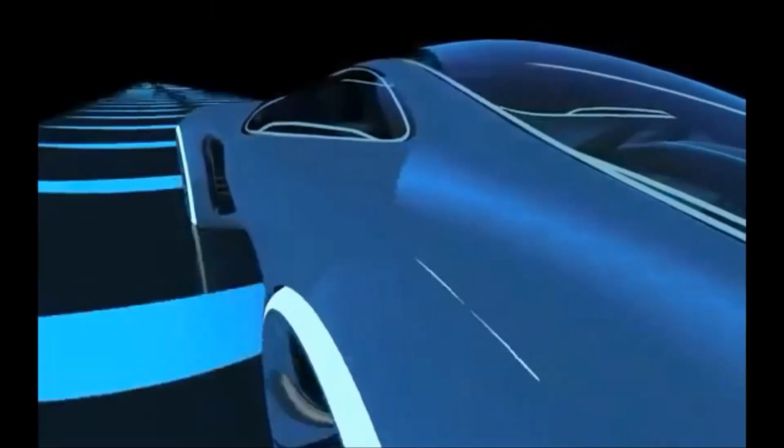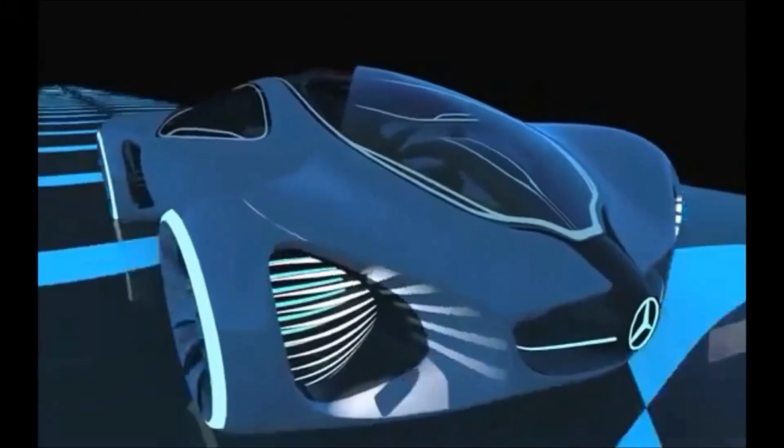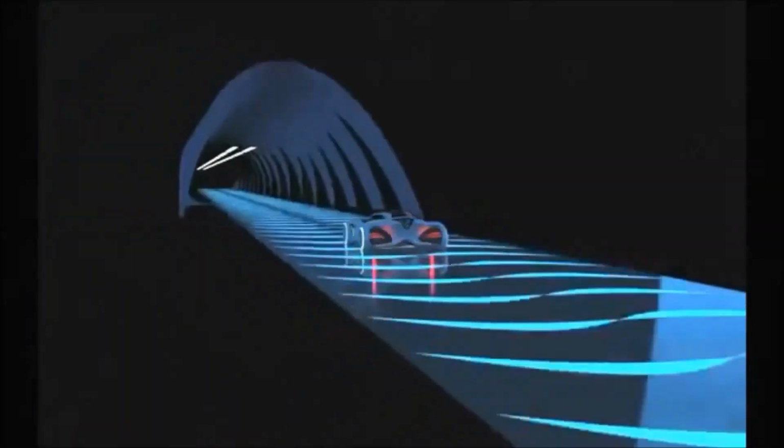Mercedes-Benz Biome 2010. Someone pass us a taser and a straitjacket, because the buffoons at Mercedes-Benz may just have gone insane. They've unveiled a car they call the Biome, which the company says is grown from genetically modified seeds and is powered by plant juice.